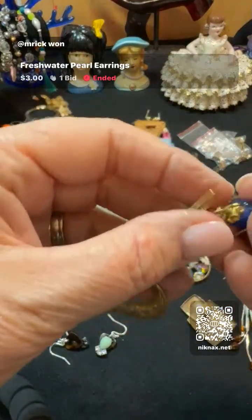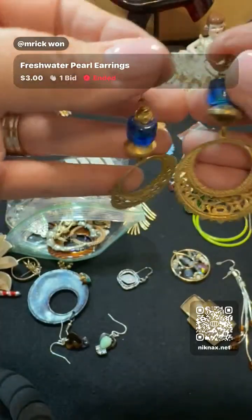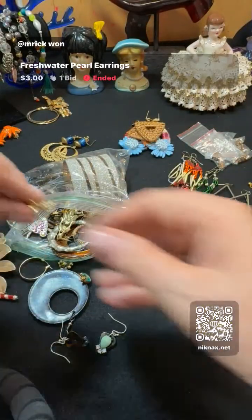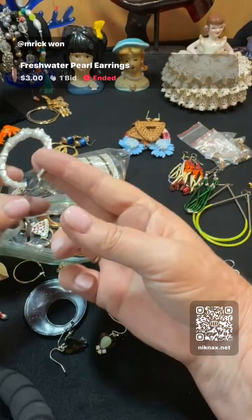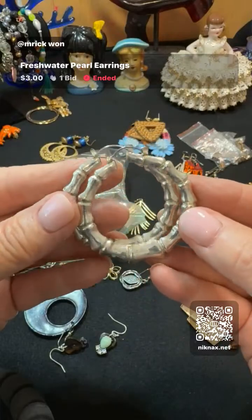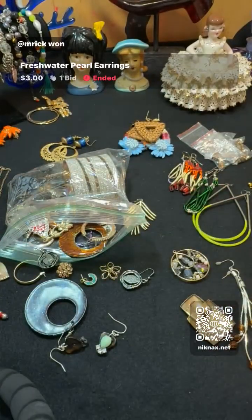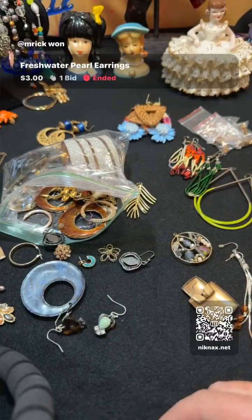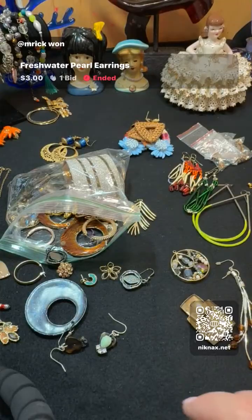These are very boho. Look at these, gold tone with a glass bead at the top, and then it has this little punched metal dangly at the bottom. Okay, $1. Let's see what else I have in here. These are really neat. I think they're probably silver plate, but little bamboo hoops. Silver plate, lightweight metal. That's $1. Most of these are going to be $1. What's that? That's pretty. How about some Santa hat earrings? These are cute. Little crystals. Coming up for the holidays.